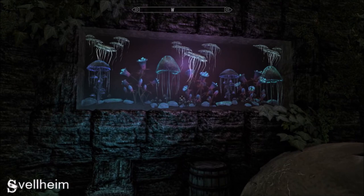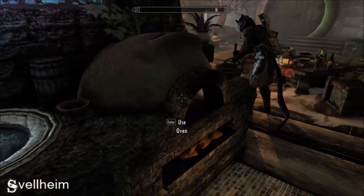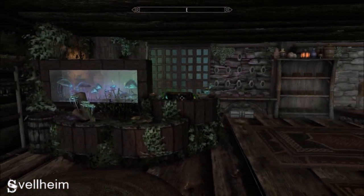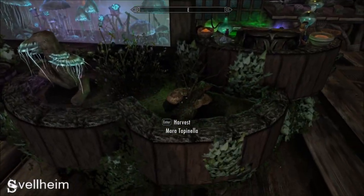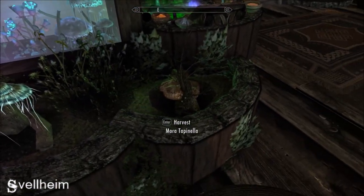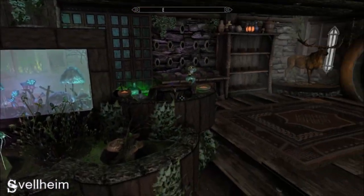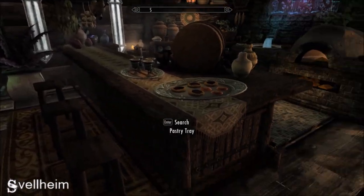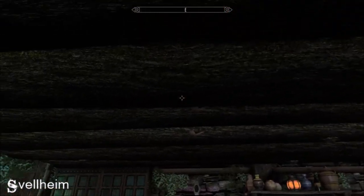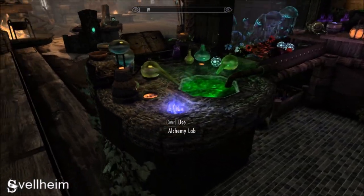Look at that. That is wonderful to me. Oh, he's doing his cooking. And some more soils here. Look how pretty they look. The whole thing is just super gorgeous. Oh, look at the pastries. And look at the structure as well. It's like a proper, hefty, substantial log cabin, isn't it?